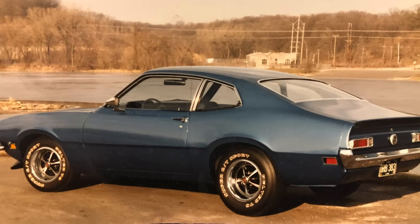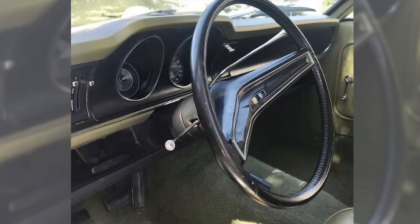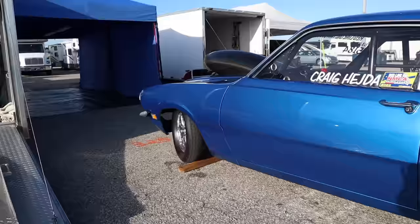Well, it was my first car. I purchased it in '79. This is my high school car. Six-cylinder, 200 cubic inch, three on the tree, AM radio, that's it. It was a three on the tree? Three on the tree. No way. Oh, yeah. It just started from there. It just took off. It's been through so much.